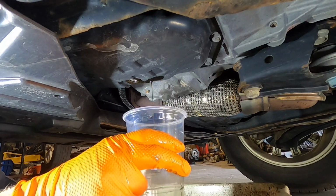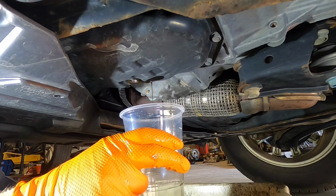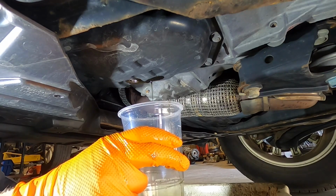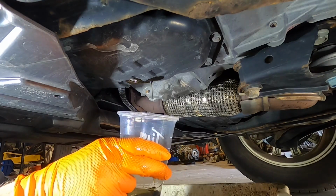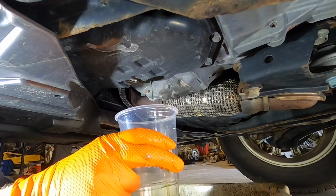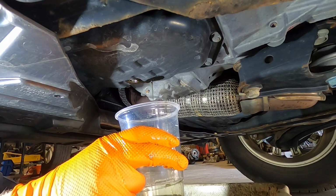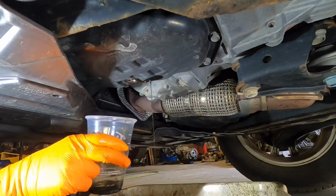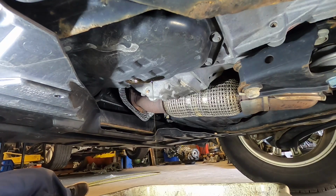So this is the sample I'm taking out of this. Although coming out of the transmission oil pan there, it does look like it's not that dirty at all, but it looks totally different when it's in the cup. Alright, so that's a good enough sample for me. What I'm going to do is lower the vehicle so that it's level and just give it a bit more time so it could drain properly.